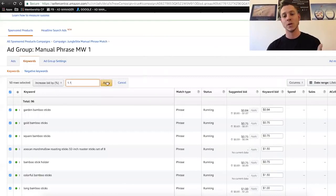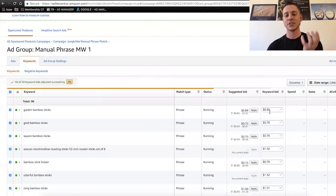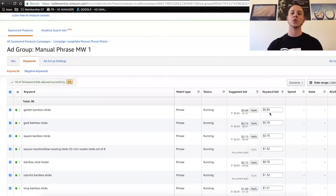If we can increase it by 1%, that's literally like an extra cent. But now we are just above our competitors, what they're bidding on these same keywords. And so we're going to win the bid. We're going to win the ad auction, and our ad is going to show, and we're only spending 1 extra cent in most cases to actually do that.